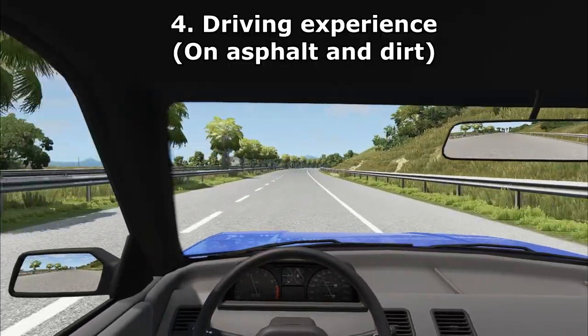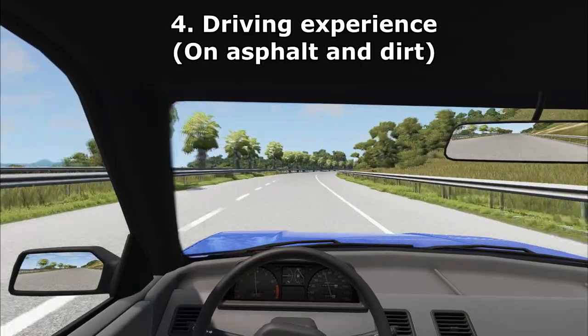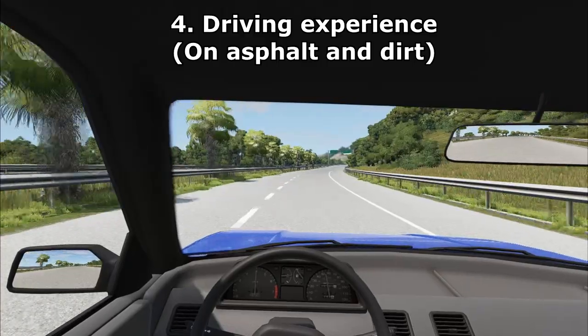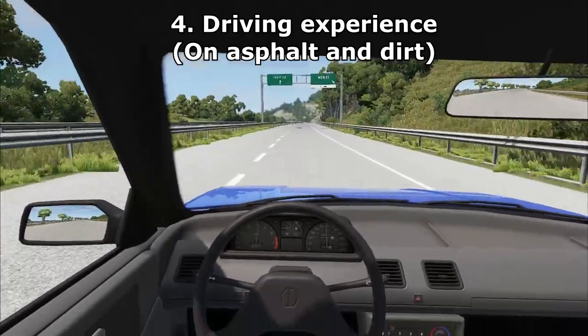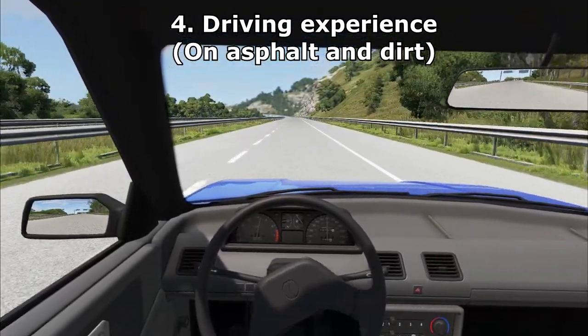Okay, driving the Ibishu Covet on an asphalt road. And the only thing I can actually say here is that it drives actually great. The acceleration is good, the steering is good, the gauge cluster is not lying to me, and everything is normal.